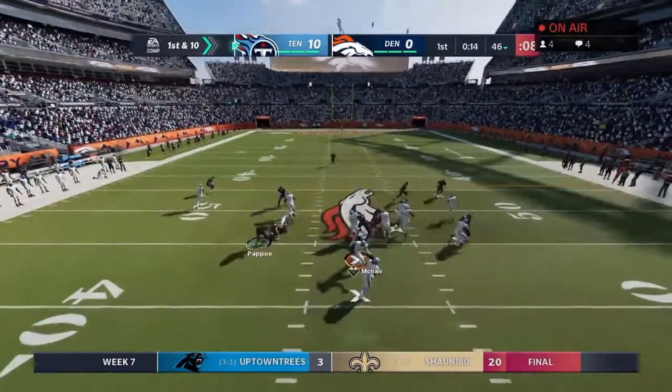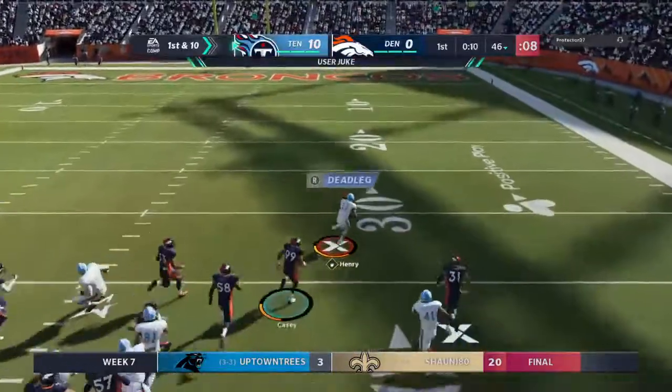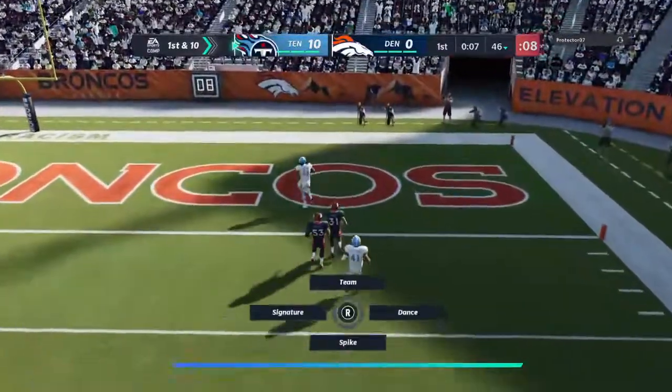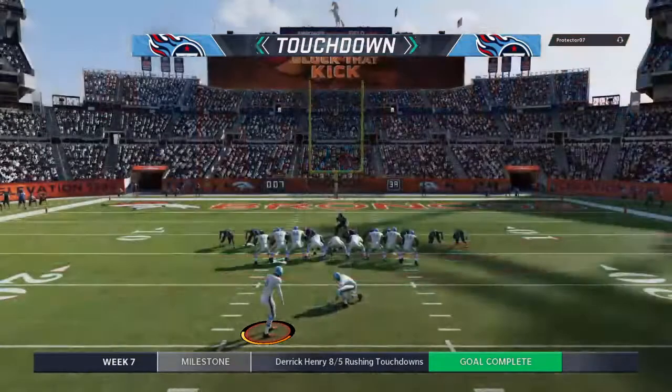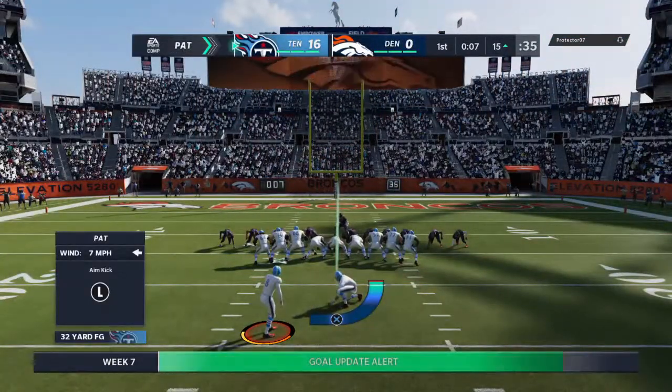Bang, bang. Shot fired. And some room to work. Derrick Henry all alone. Touchdown, Titans. Shots fired. Derrick Henry with touchdown number 8 on the year. And the Titans are going to add on to their lead.